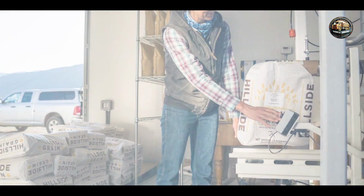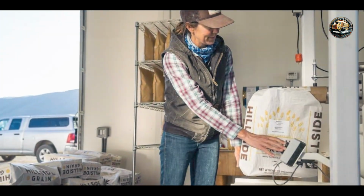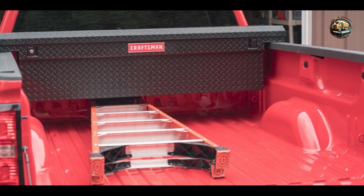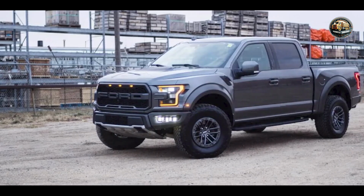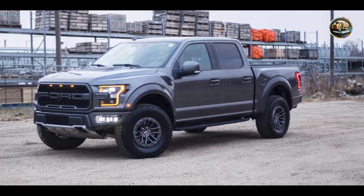Durability. Built to withstand the toughest of conditions, the Craftsman crossover truck toolbox is engineered for long-lasting performance, even in the harshest environments. From extreme temperatures to rough terrain, this toolbox is up to the challenge, providing reliable protection for your gear, trip after trip.